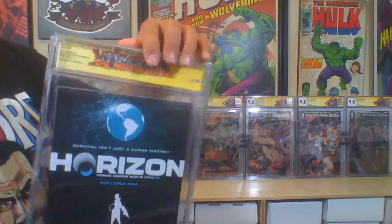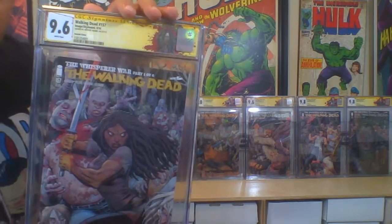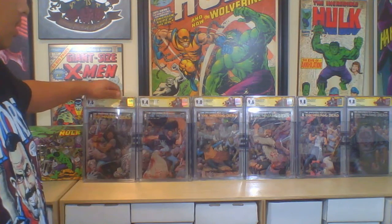On the back you'll see it says Robert Kirkman story, Charlie Adlard and Stefano Gaudiano art, and Arthur Adams did this cover. If it had any other special info, it would be in this section here. This one just kicks off that storyline, but there's nothing too special about this book as far as the notes for the book are concerned.